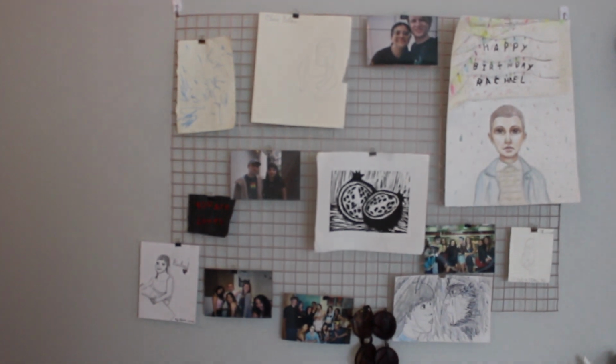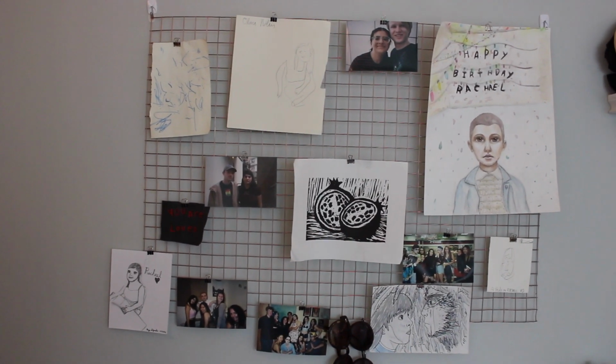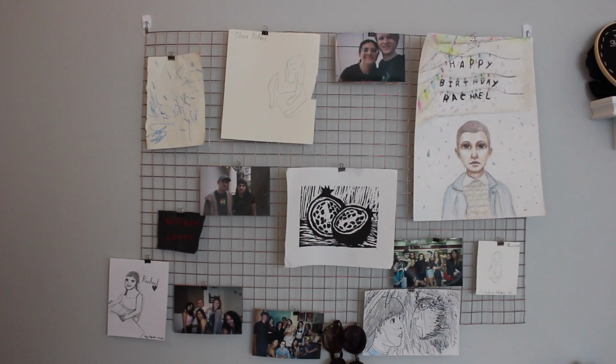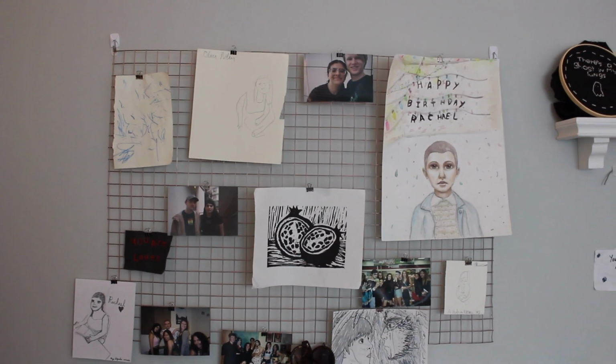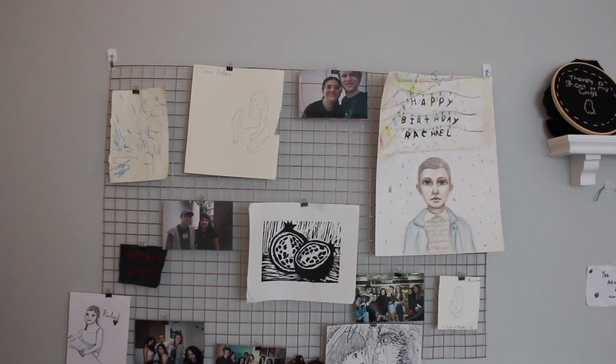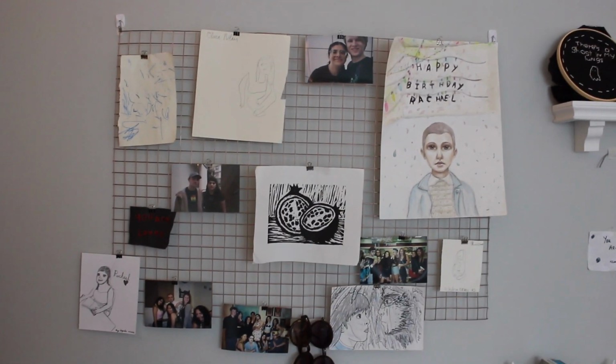Over here you can see this wire grid wall. I made that wire grid actually out of bunny fence wire. I saw them selling these at Urban Outfitters, but they were $50 and your girl doesn't have that kind of money. So I bought a big roll of this and I've made 2 of them so far, and I spray painted this one a pinky copper kind of color. This is where I keep pictures of my friends and mostly what people have made me.